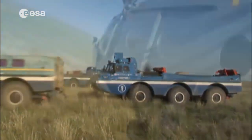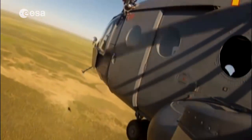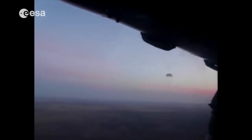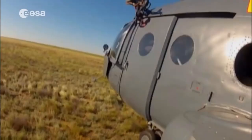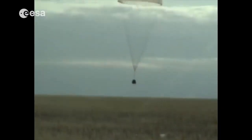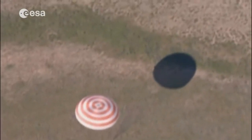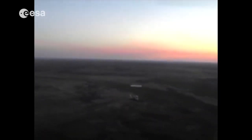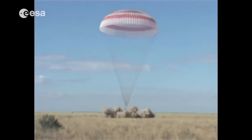Usually, the search and rescue team, equipped with aircraft and helicopters, starts tracking the Soyuz capsule even before the very first parachute is deployed. The helicopters land next to the capsule shortly after touchdown, and the team helps the crew to exit. Finally, 70 centimeters above the ground, the 6 retro rockets fire to further reduce the capsule speed to approximately 5 kilometers per hour. The capsule hits the ground, but the crew's seats continue moving down, and shock absorbers help to make the landing softer for the crew.